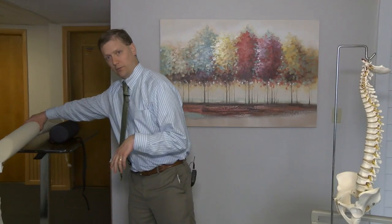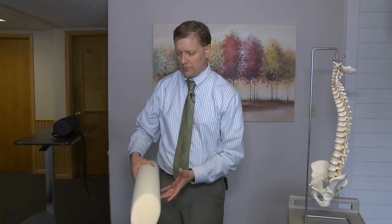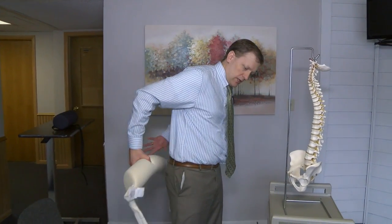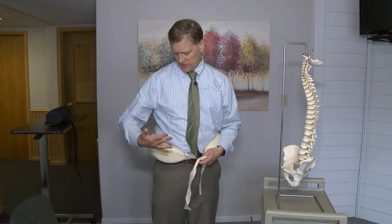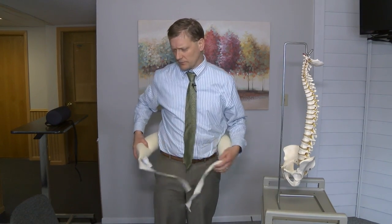Two things that I would recommend. I would get a night roll. All you have to do is, you could roll up a towel. You can get different lengths, but you could purchase a night roll. You place that night roll again right at belt line, and you bring it around you, and then you can kind of tie it together. And this is how you would sleep. You can sleep comfortably on your side. You can sleep comfortably on your back.